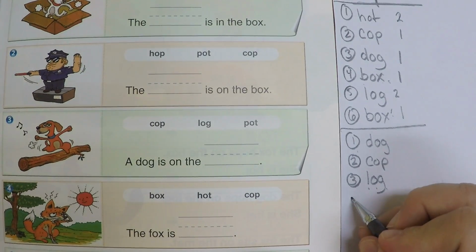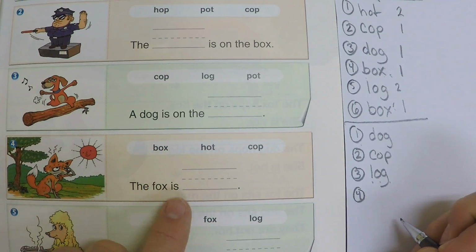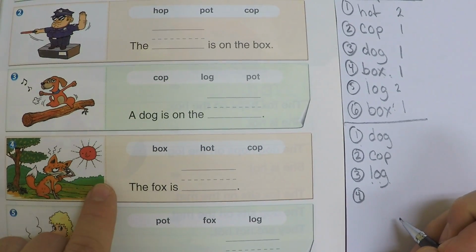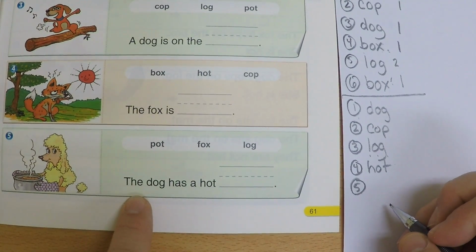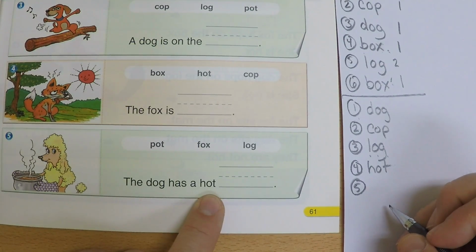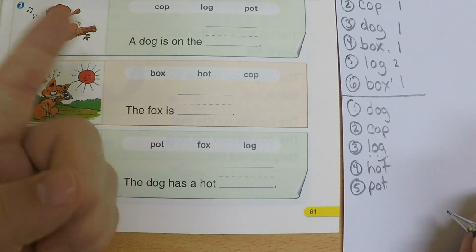L-O-G. Log. Number 4. The fox is, it is hot. Hot. Very hot. Number 5. The dog has a hot pot. Good. A hot pot. All right. Next page.